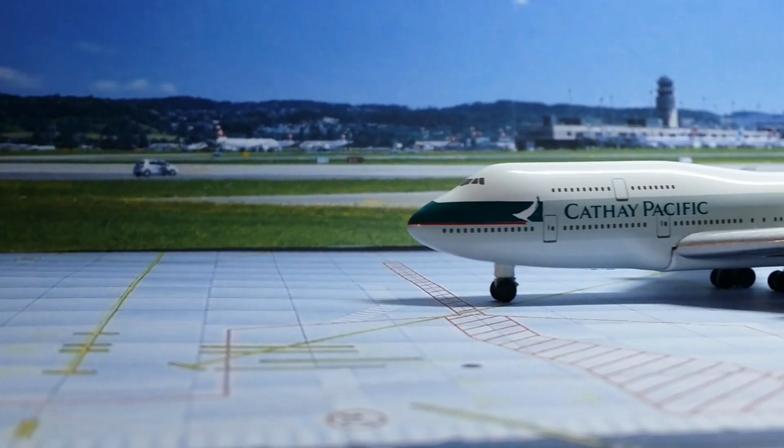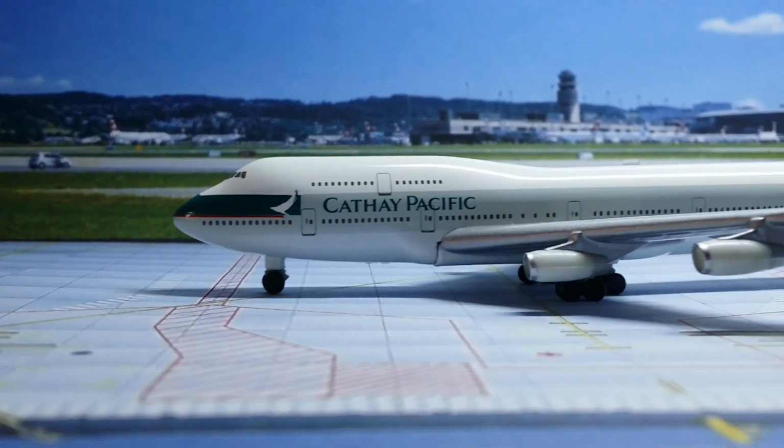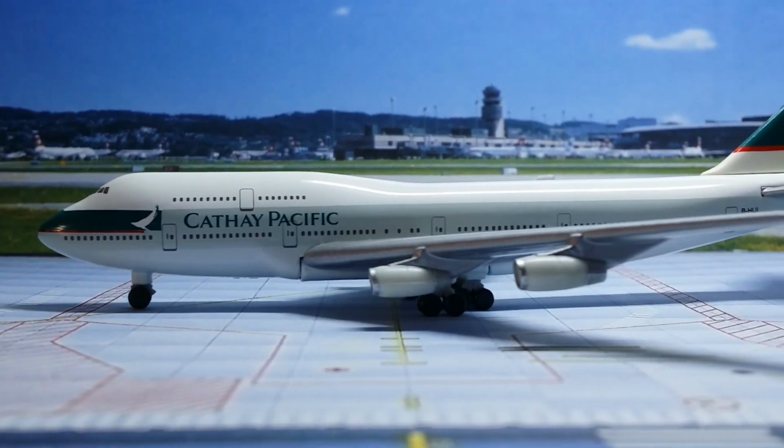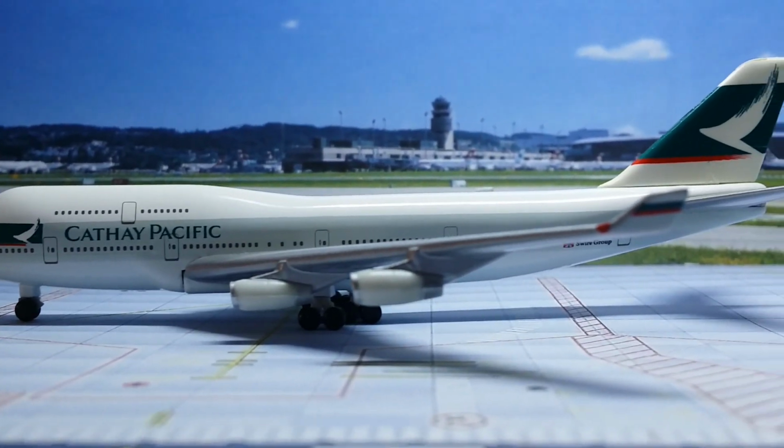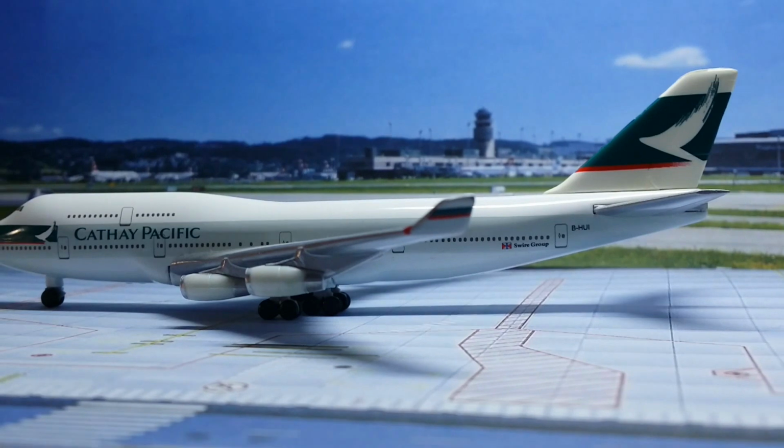Now, the livery of this plane was adopted in 1994, so you only saw 747s fly into Kai Tak with this livery for the final 4 years of the airport existing, and the livery lasted until 2015.